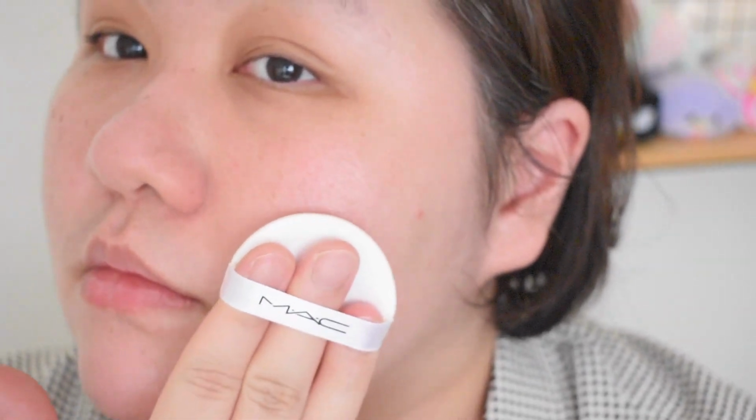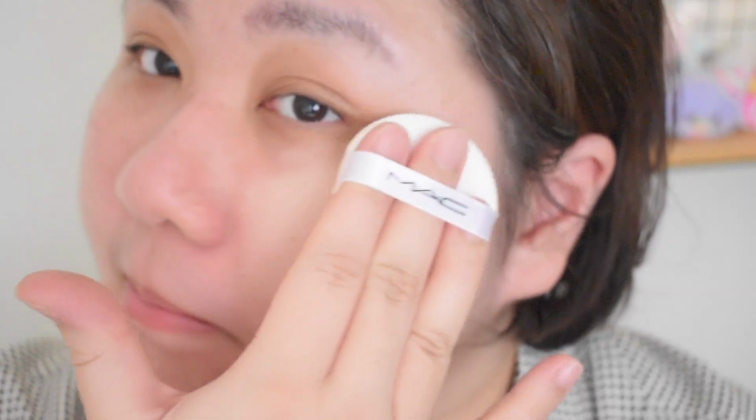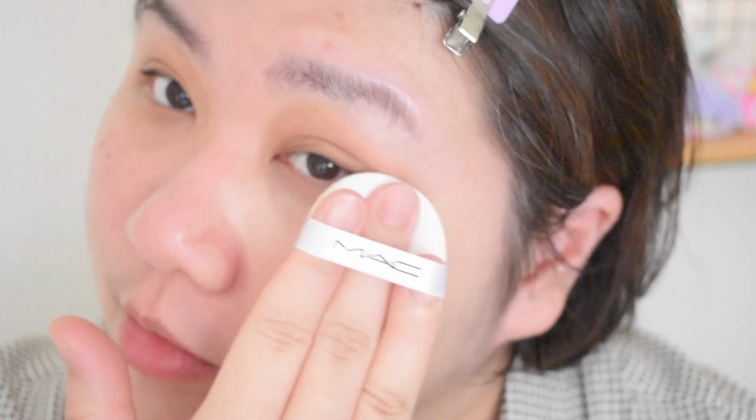So let's straight away apply it onto the face. The puff is also pretty normal. Maybe I'll zoom in and show you the application. This is my first time using a MAC foundation. I never tried this brand before. I was always attracted by other brands, and then I would forget to buy MAC. So this is my first time trying it out.